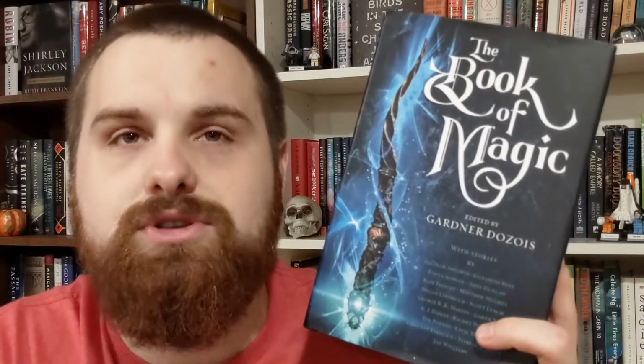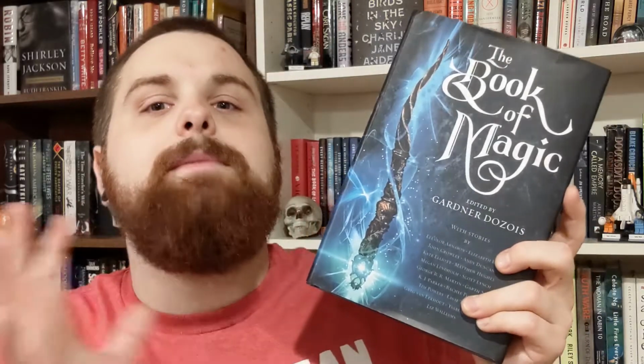Then two anthologies. The Book of Magic, edited by Gardner Dozois, which is just a book of magic-related short stories. I got this because there were two of these. There's this, and there's one about swords. I don't necessarily love epic fantasy, but I think this will be a good introduction for me because I do like magic, and stories that center around that theme are a good way to get me hooked in this genre a bit more.